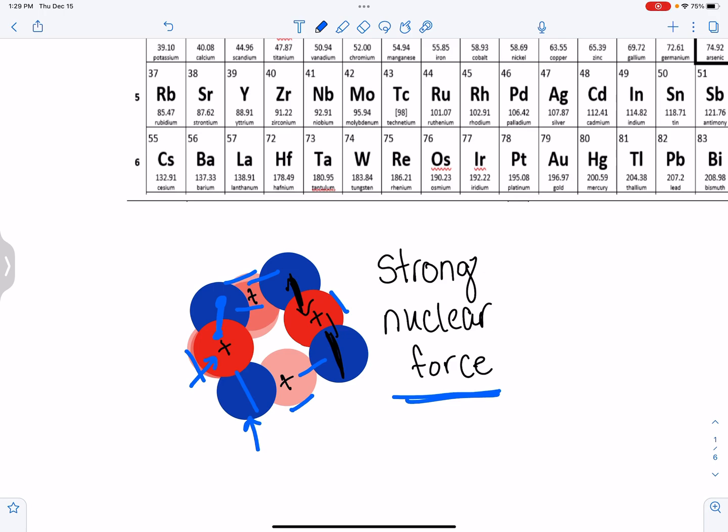So the neutrons do help separate the positive charges by a little bit. If you think about electrons, those guys can't be anywhere near each other. They can't be near this distance. However, these protons are all tied up because of this nuclear force in the nucleus.